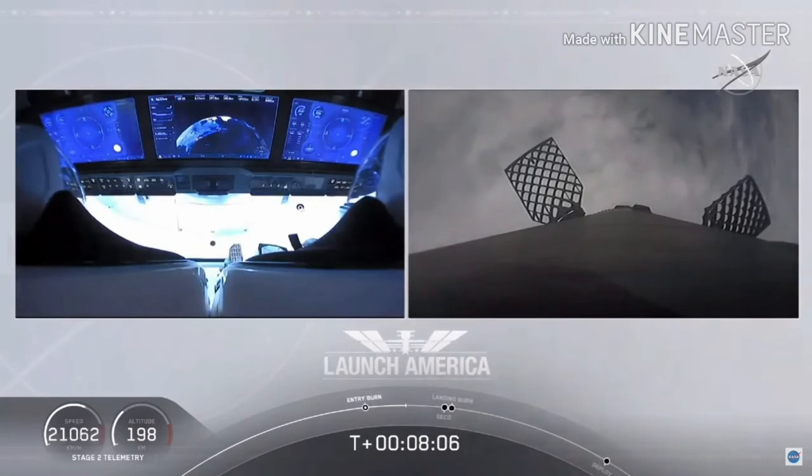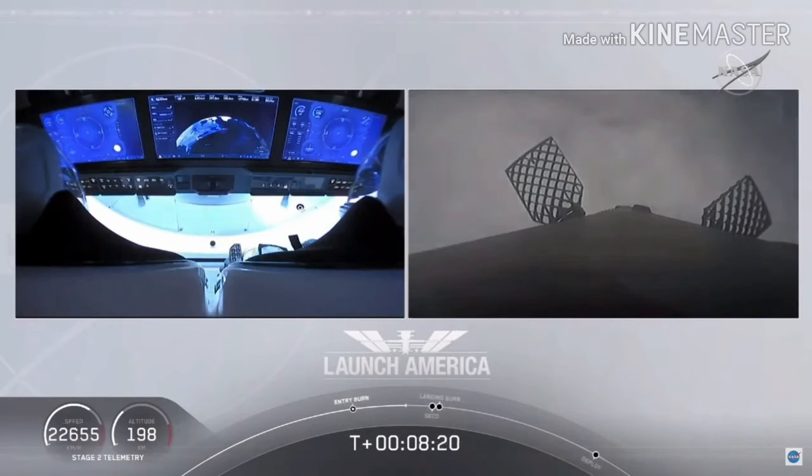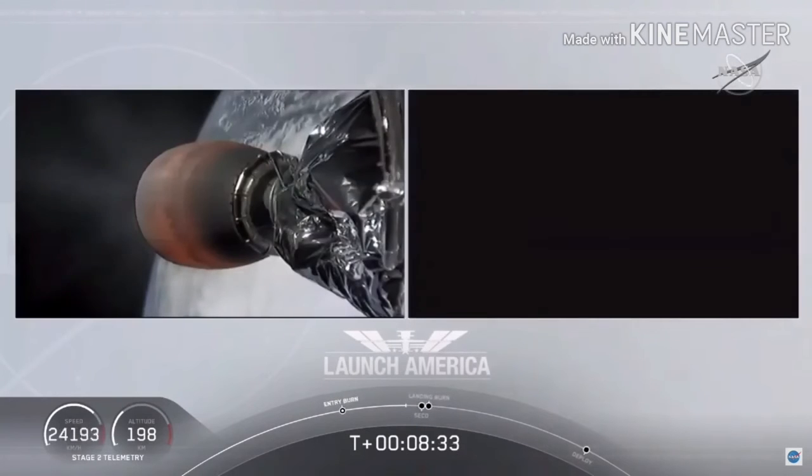It's such a cool view on your left screen, seeing Bob and Doug on Dragon. Right now you can see the displays that they are seeing right now themselves. Terminal guidance. And back throttle step. We are coming up 25 seconds or so away from SECO, or second engine cutoff. This is also the point where Bob and Doug are experiencing their highest G-force. We're seeing the counter tick up to right about 1.8.